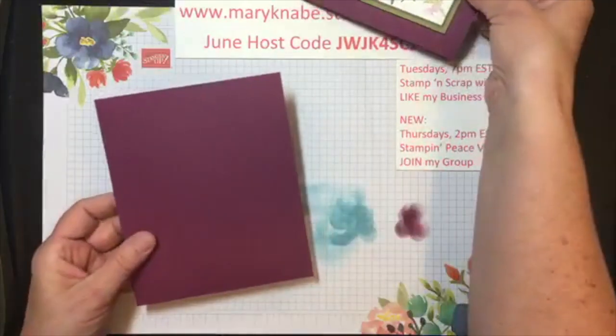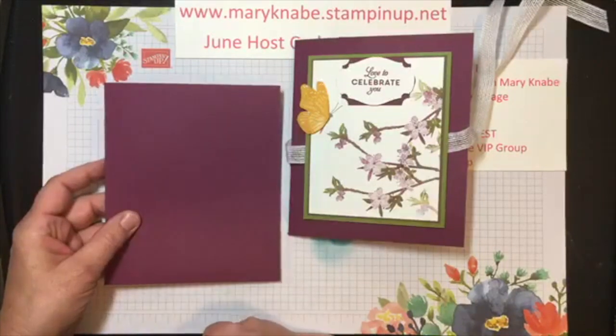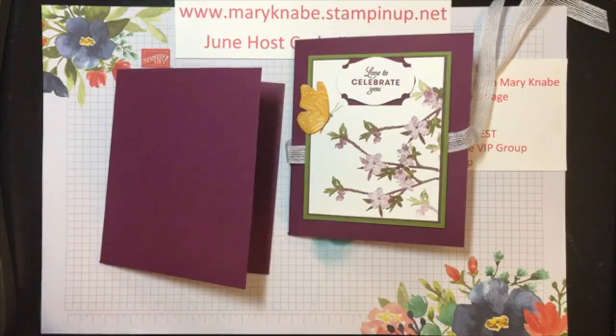So would you like me to go ahead and stamp and finish this whole card holder? Do you have time to hang on a little bit longer for me to do that?